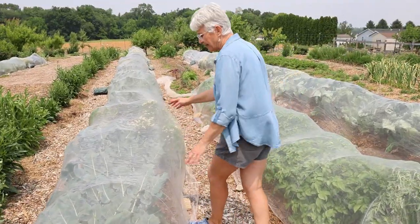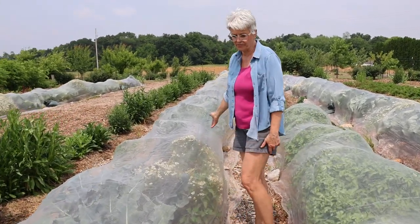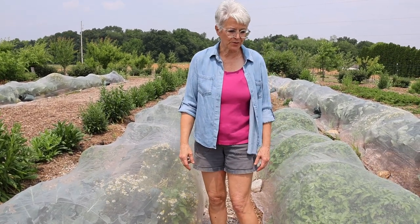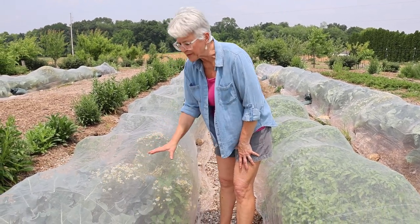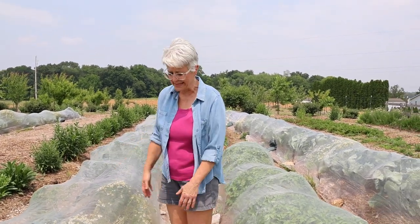The smaller heads I'm letting go, because then I'll come out and pick all the smaller ones off. But we have had a lot of broccoli. There's still a few heads to pick, and I'll get those sometime this week. So with the cover, you haven't had any bugs, have you? No, this mesh, the rain can get through everything else, but the bugs cannot get in there. And this kind of stuff does not need pollinating, so you don't have to worry about letting bees in.